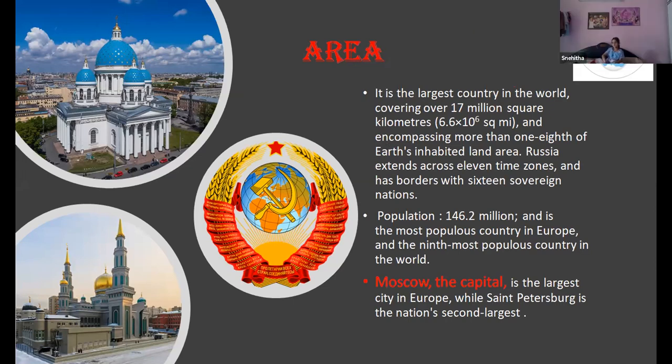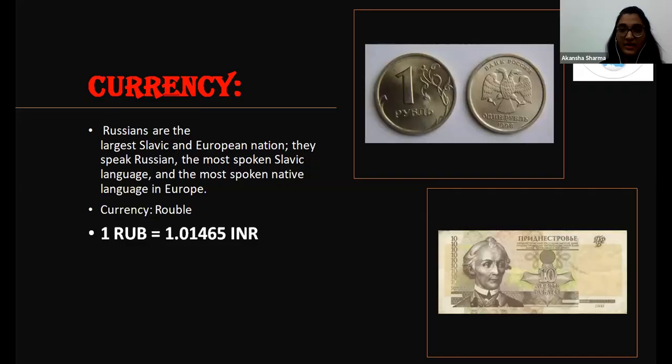With 146.2 million, it is the most populous country in Europe and the ninth most populous country in the world. Moscow, the capital, is the largest city in Europe, and St. Petersburg is the nation's second largest city. Currency. Russian currency is ruble. You can see the coins and the paper note of Russia.